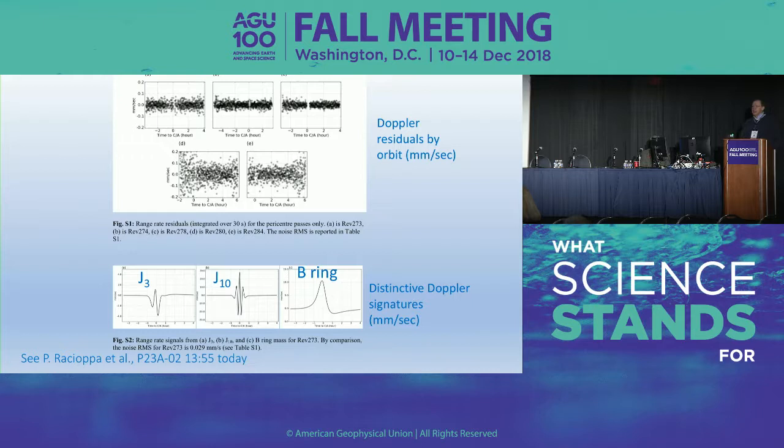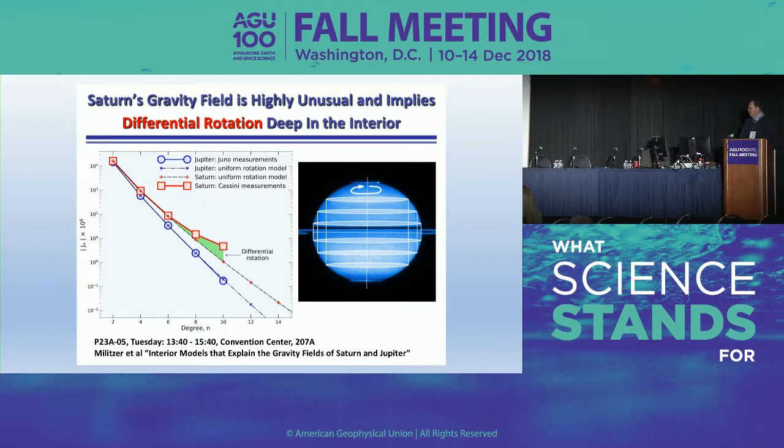And the bottom signatures show the sensitivity of the gravity measurement to an odd harmonic of Saturn's gravity field, J3, an even harmonic, J10, and the mass of the B ring. And the importance here is that each of these is a unique signature. So even though individually they contribute a very small part to the gravitational signature, they're identifiable because they have a unique Doppler signature. And from this, we've been able to extract remarkable results.